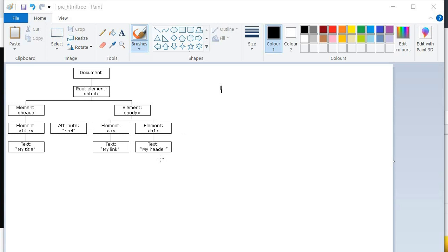What that essentially means is that every time an element is changed, so let's say for example over here you have an anchor tag, and that anchor tag has a text inside called my link.